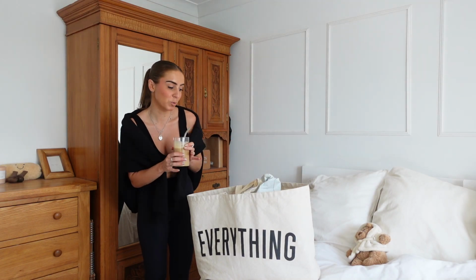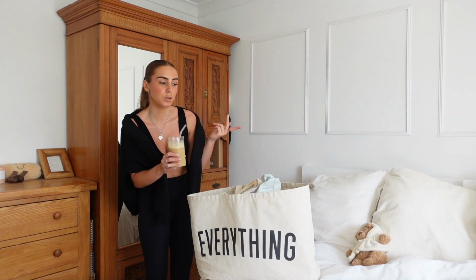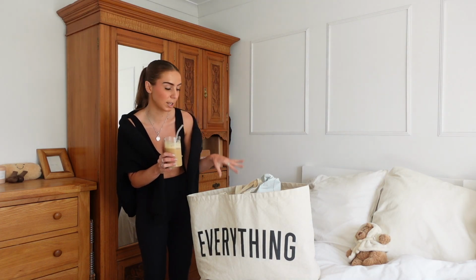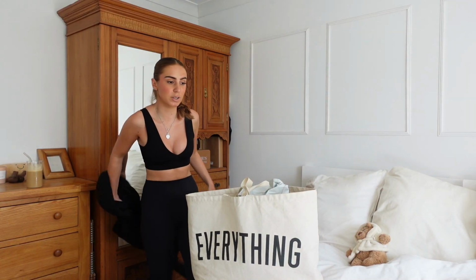So instead I'm going to go to Cornwall on Sunday, because I was meant to go next week anyway. I was going to go on Monday or Tuesday, but I just thought actually I might as well go on Sunday now. So I need to pack for that, but also I'm just going to take this jumper off because it's really annoying.